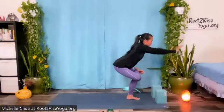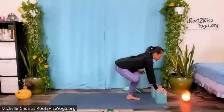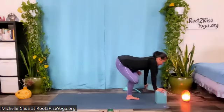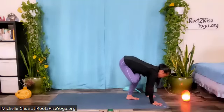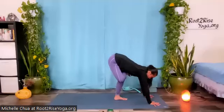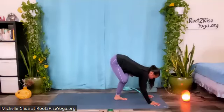Or plant the fingertips down onto your blocks if they're reachable, adjusting the height of your hands to how open your right hip feels. For those of you that want to enter flying pigeon arm balance, place your hands flat on the floor, about a foot in front of your left toes. Think of chaturanga in your arms. Keep them parallel to each other and bend your elbows back.